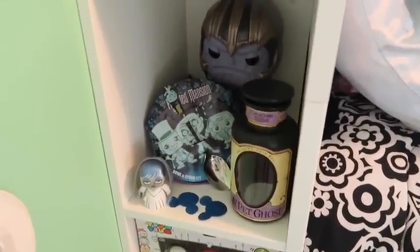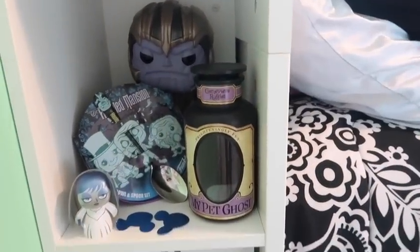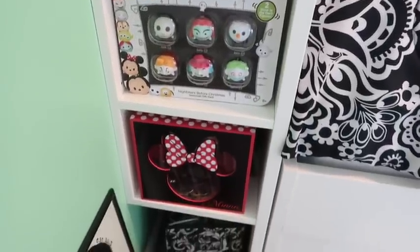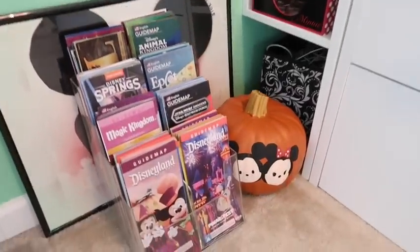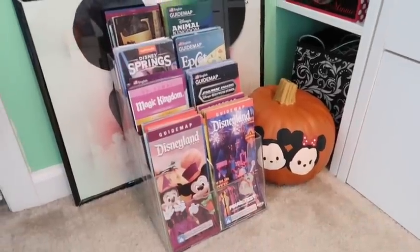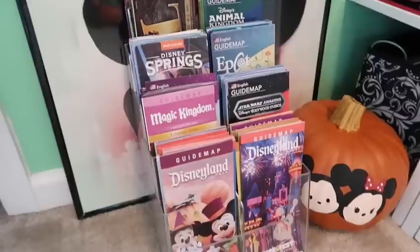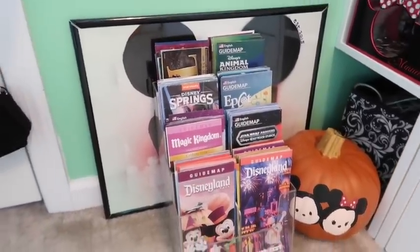We have Thanos, the Haunted Mansion cereal bowl, and this fun little light up ghost thing that I got many years ago. And then we have some Tsum Tsum figures and Park Stars characters, little coin bank and things. And then below that, we have this Tsum Tsum pumpkin that I painted many years ago on this channel, and my park map display. All of the maps there on the front are themed to Halloween from the different parks around the world.